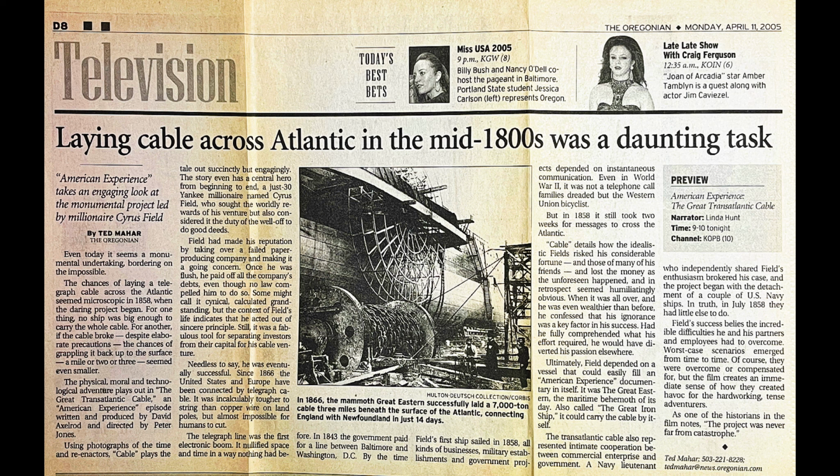Since 1866, the United States and Europe have been connected by telegraph cable. It was incalculably important, no string other than the copper wire on land poles, but almost impossible for humans to cut. A telegraph line was the first electric boom, nullifying space and time in a way nothing had before. In 1843, the government paid for a line between Baltimore and Washington, D.C. By the time Field's ship sailed in 1858, all kinds of businesses, military establishments, and government projects depended on the instantaneous communication. Even in World War II, it was not a telephone call families dreaded, but the Western Union telegram. Before the cable, it still took 2 weeks for messages to cross the Atlantic.